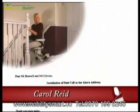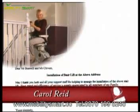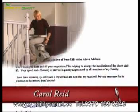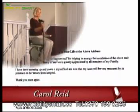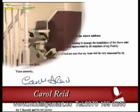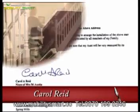May I thank all your support staff for helping to arrange the installation of our stairlift. Your speed and efficiency of service is greatly appreciated by all members of our family. I've been zooming up and down on it myself, and I'm sure that my aunt will be very reassured by its presence on her return from hospital.